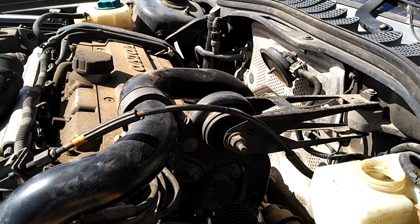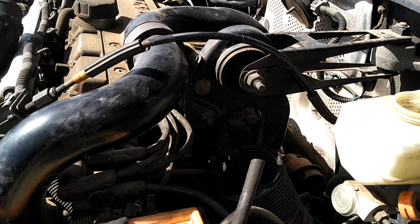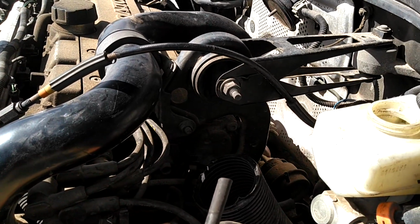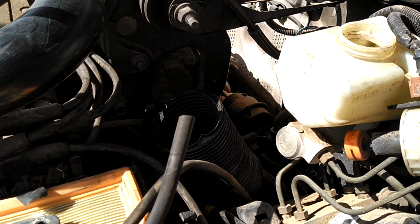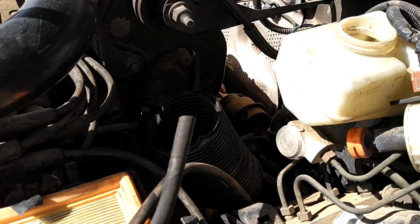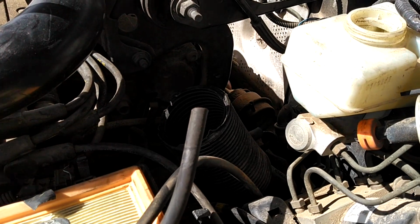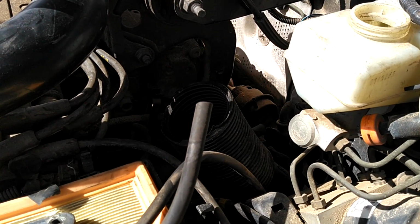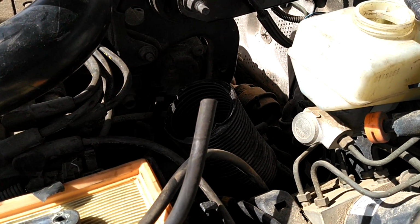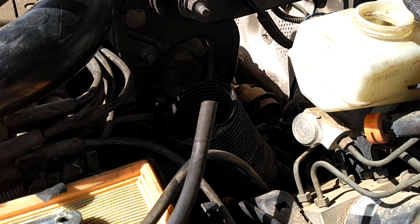Last but not least, if your turbo system is not producing the pressure that it should produce, there's a chance that your turbocharger is worn. One of the first indications that your turbocharger is worn is that it will not spin fast enough to produce the required boost pressure that the car was designed to produce.